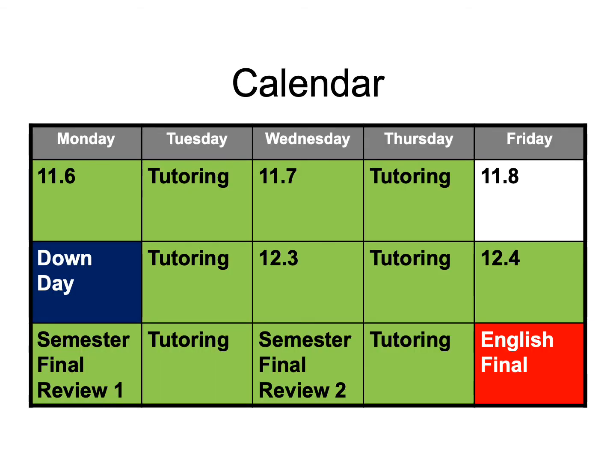Here's your calendar. Remember, Monday is an off day. You will not receive any emails on Monday from any of your teachers unless you specifically need help. Most of the teachers, obviously, we're in the same boat as you guys. We're at our homes, so I would be more than happy to help you out on Monday. But you won't get any work scheduled for Monday.